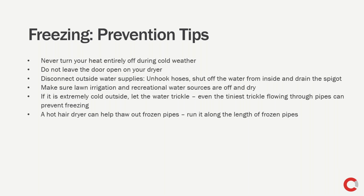A few years ago, there was minus 44 degrees Celsius in Toronto. And I was about to go on vacation. I went to do the dishes and I noticed there was no water. Oh, I knew exactly what happened. So I took a hairdryer and hit the pipe.